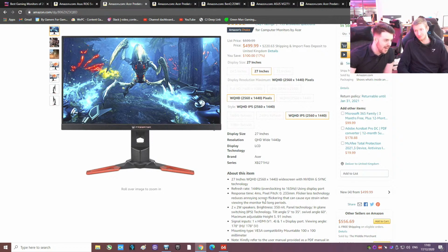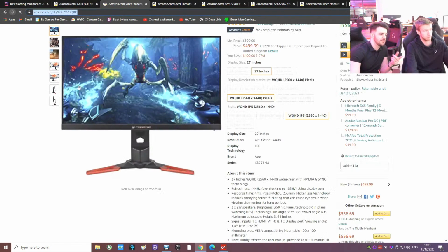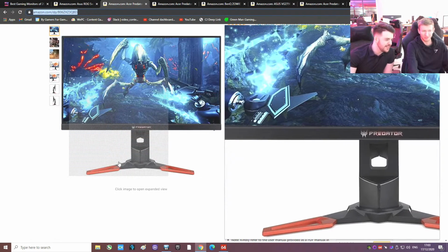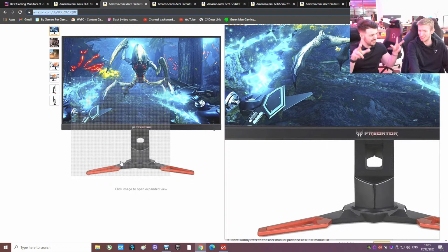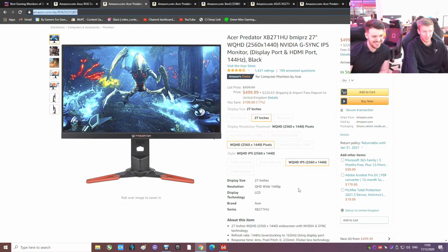And I like the stand. I say this every time I see this monitor, I say the same thing. It looks like Dr. Octopus's arms. Do you not think? Really? No, I don't think that. The claws. Well, it's flat. Yeah, but if you could bend it, it would look like that. No. Yes. No.